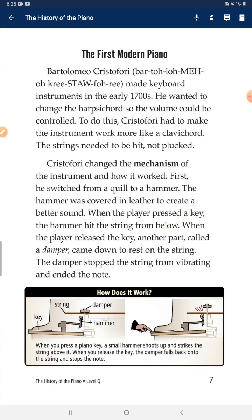The first modern piano. Bartolomeo Cristofori made keyboard instruments in the early 1700s. He wanted to change the harpsichord so the volume could be controlled. To do this, Cristofori had to make the instrument work more like a clavichord. The strings needed to be hit, not plucked.